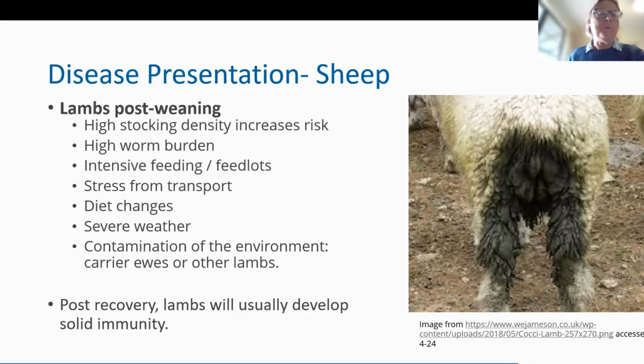Severe weather, where they're all getting together and bunching up in a muddy area, or you've got to put them all together, or they're just cold and they haven't got enough food. And anywhere there's a contaminated environment, particularly by carrier ewes. So ewes and goats, but particularly goats, but also ewes, will shed coccidia around the time of kidding and lambing. Cows will also have a slight increase around the time of calving, but particularly this is something we see in goats.